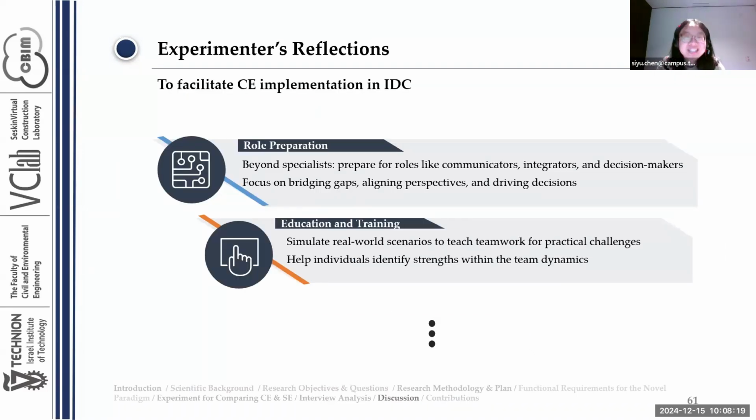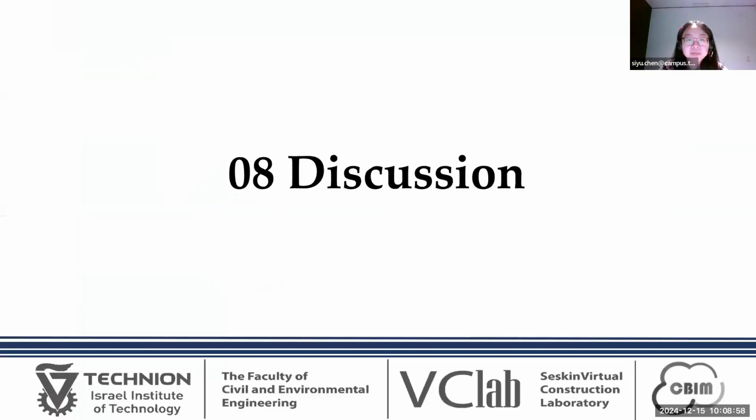And the experimenter's reflection, my reflection, is that to facilitate CE implementation in IDC, we should prepare roles beyond just technical specialists. We have to prepare roles like communicators, integrators, and decision makers, by focusing on bridging gaps, aligning perspectives, and driving decisions. And for education and training, it is important to simulate real-world scenarios to teach teamwork for practical challenges, helping individuals identify the strengths within team dynamics early in their college life.